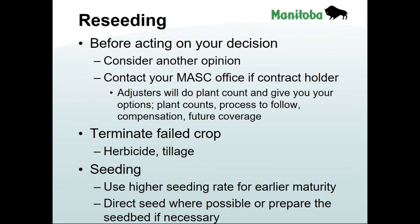You should terminate that failed crop, whether it's with herbicide or tillage. I know when moisture is limited, like it is this year, we've had some dry period already this spring so far, you want to minimize tillage. You want to preserve the seed bed that you have and hopefully try and reestablish something as soon as possible using the resources available. And for seeding, I recommend using a higher seeding rate for earlier maturity of whatever plant you're going back to. And again, direct seed where possible, or prepare the seed bed if necessary, depending on the situation, if you have moisture or not, or you need to preserve that. You want to try and seed and provide the best conditions possible for that new crop to emerge and grow.